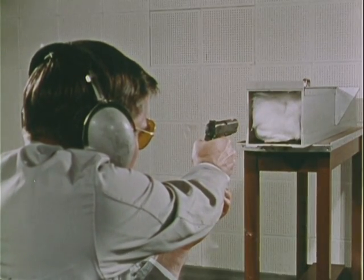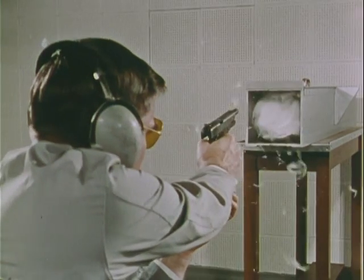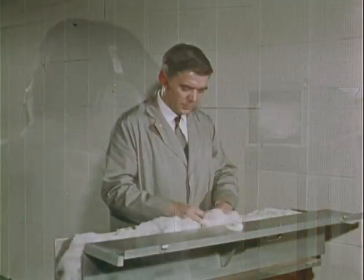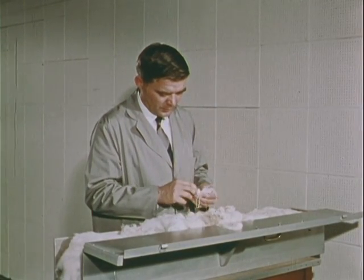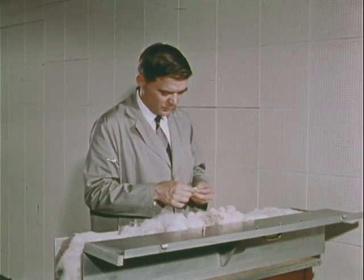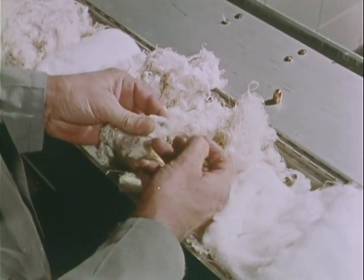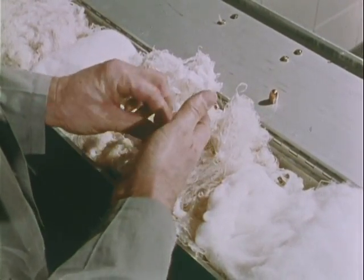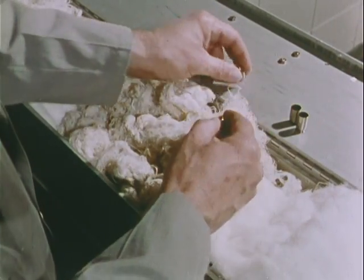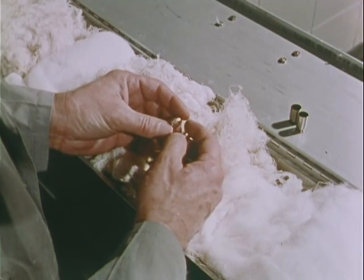At least 2 shots are fired into the box, which is packed with cotton and batting to stop the test bullets without marking them. The examiner locates and carefully removes the test bullets from the box. Like the 2 ejected cartridge cases he brought with him from the firing point, they will bear the unmistakable markings of the weapon from which they were fired, the pistol from the suspect.